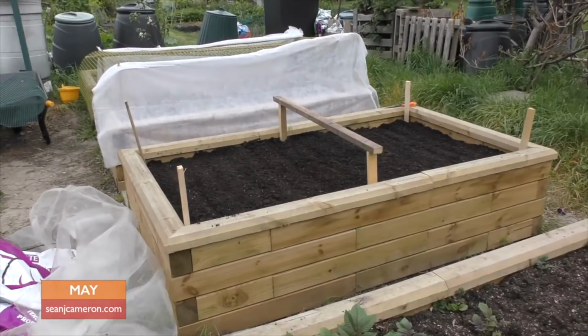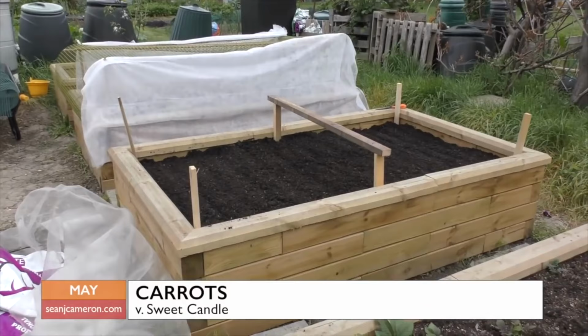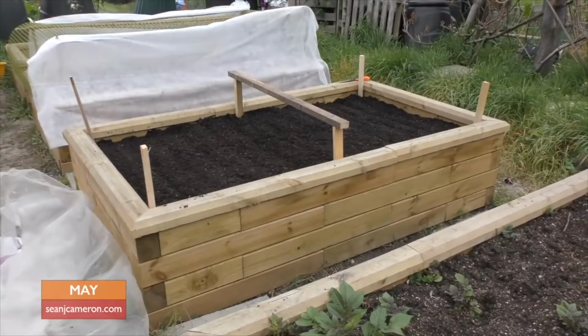In this bed today, I've sown the whole bed with Sweet Candle carrots, and I'm looking forward to harvesting them and seeing how much of that depth will be taken advantage of by the carrots.